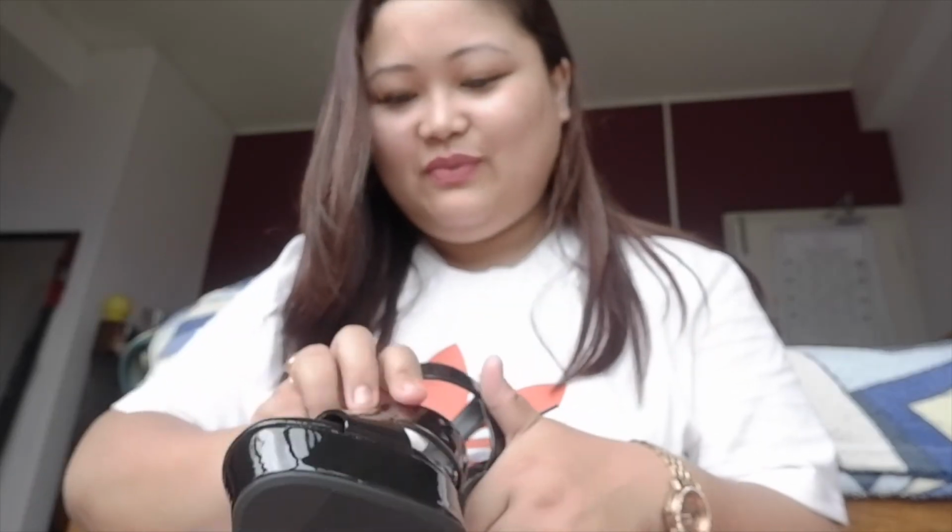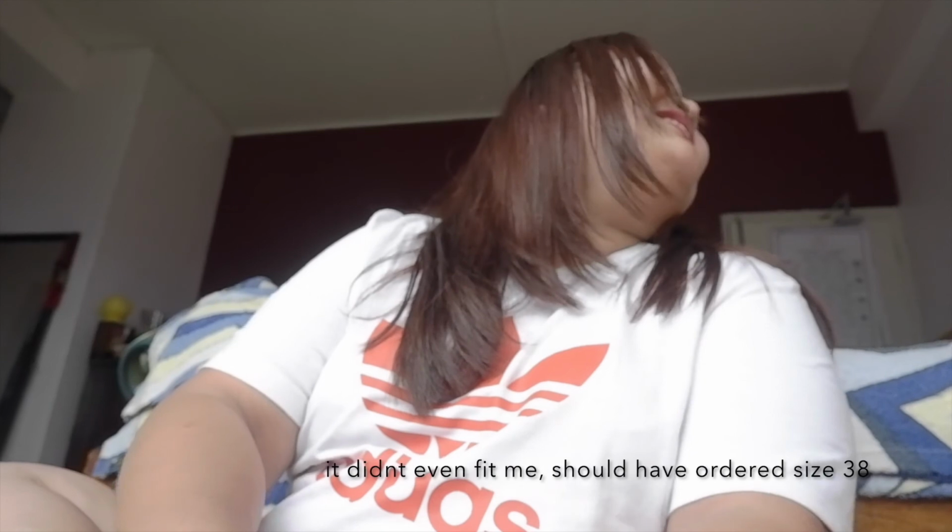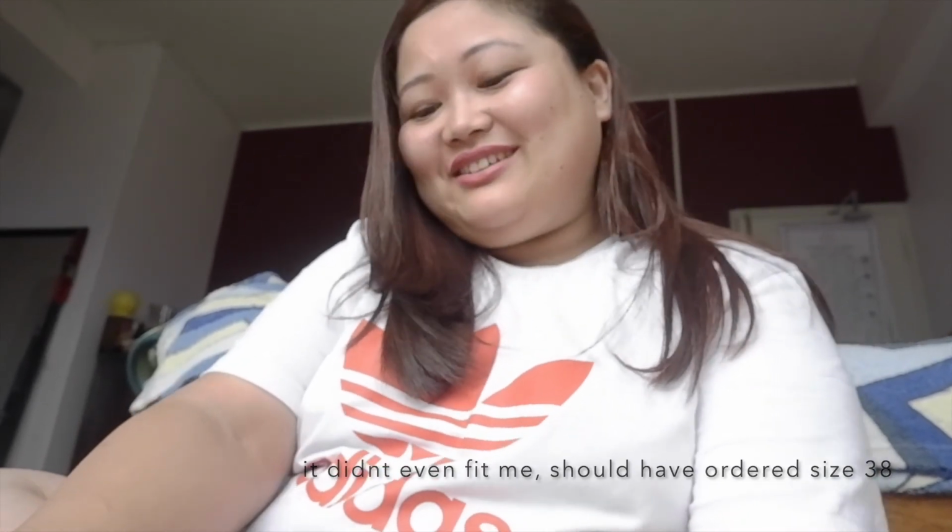Actually, I'll try the size at least. At least let me try the size so I can see, so next time I can order accordingly. Size for new order, 38 correct. Oh my god, it fits you.